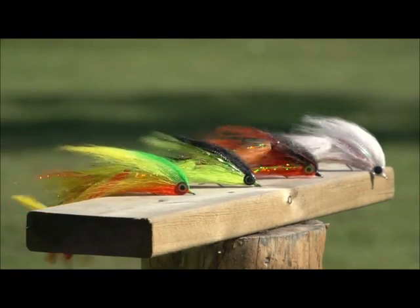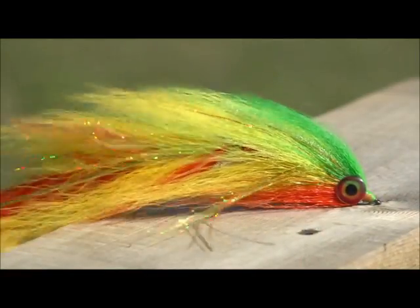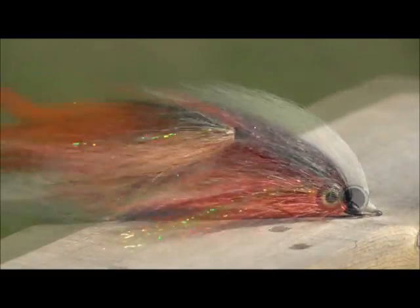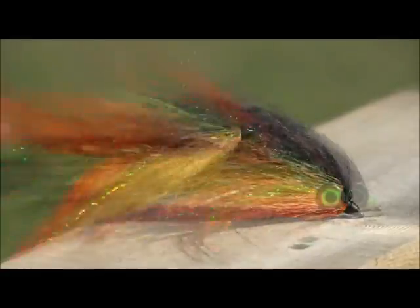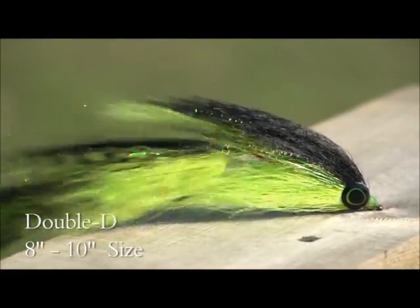You need two types of flies at Keg Lake for pike. Large streamers in perch colors, white, and orange and black are good bets. My favorite pattern is the jointed double D tied by Pat Cohen from upstate New York.